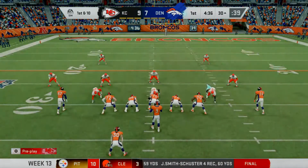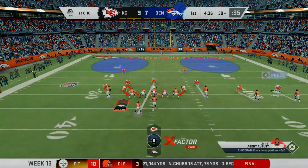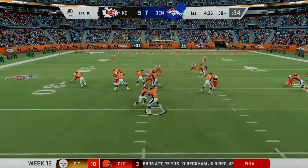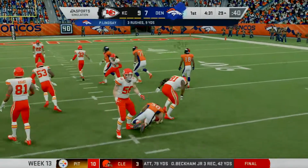Break. I got you, pop. Watch left, watch left, watch left. He's tight right there. Deep grip. On first down, right back to Lindsay. He winds up getting only a couple there, down to the 29.